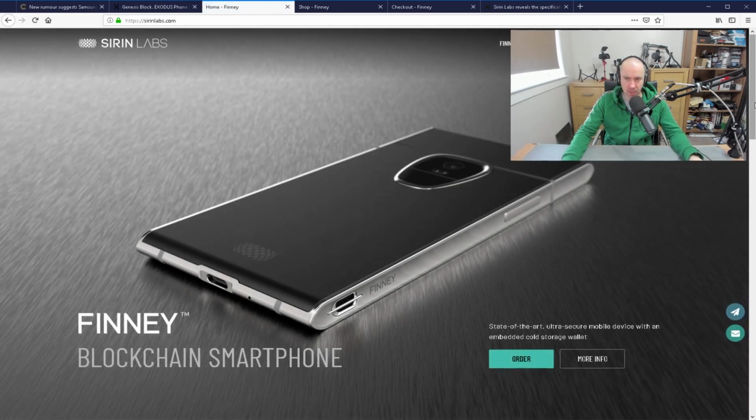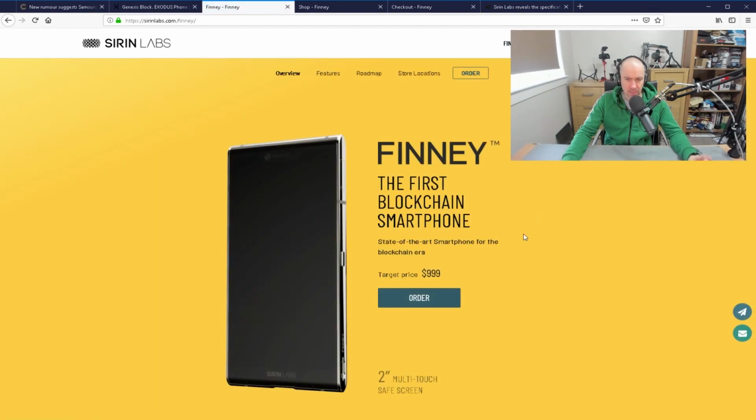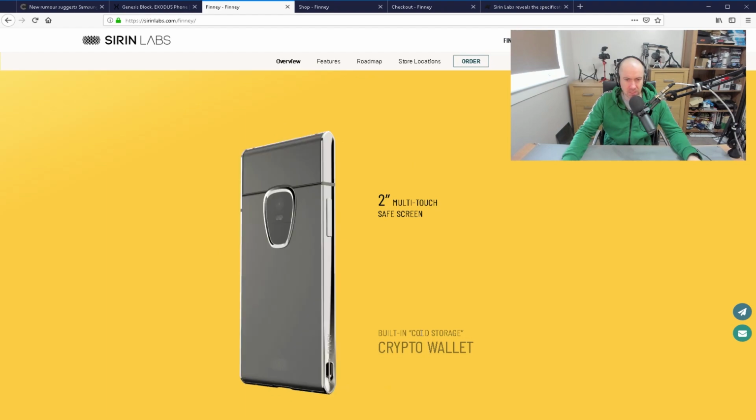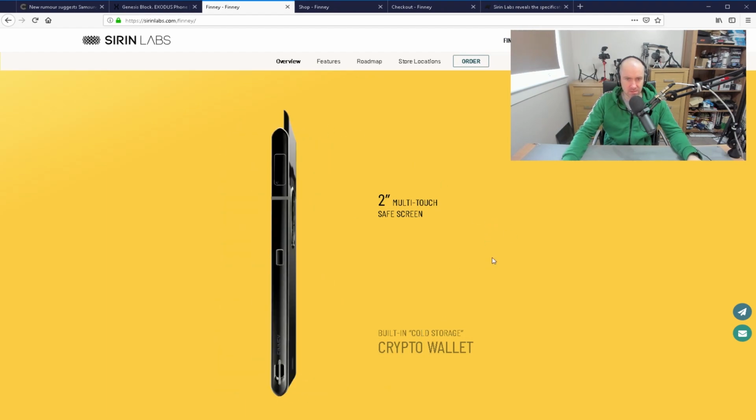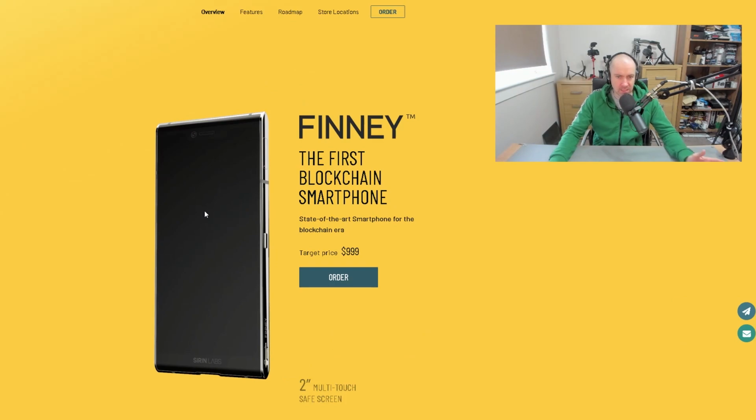Now, if I go to the website, this is a little bit annoying with their website. See if I scroll down, go to more info. So this is it here. Finney, the first blockchain smartphone, $999, 2-inch multi-touch safe screen. For some reason on Firefox, this graphical display of theirs doesn't work. Very, very annoying. Because of this, I need to jump over to Chrome. So this is it in Chrome. It scrolls nice in Chrome. They've obviously designed it for Chrome users. It doesn't work with Firefox.